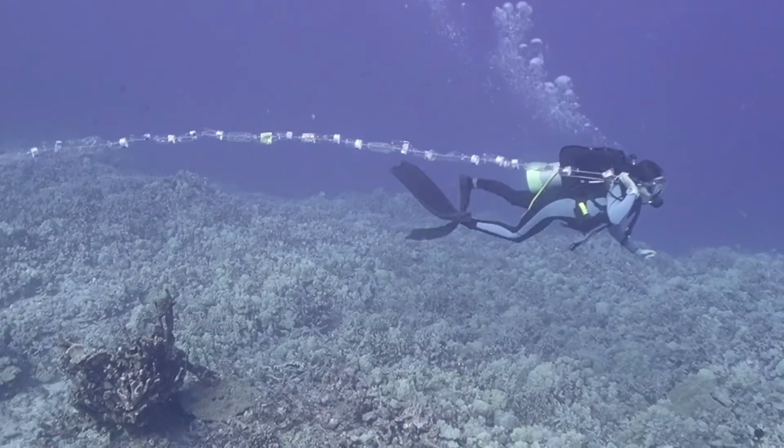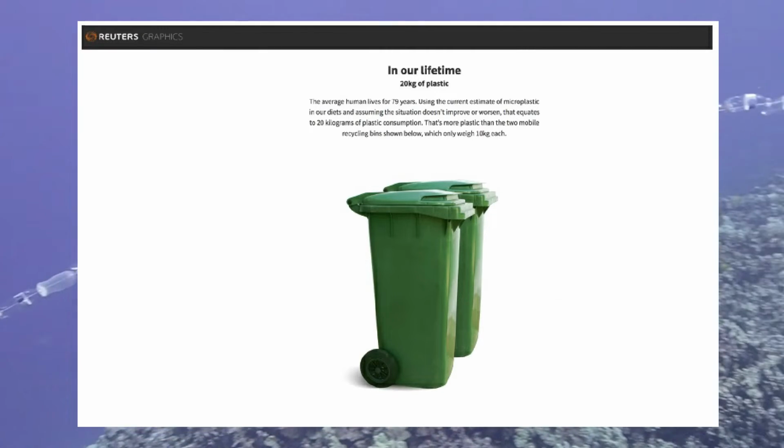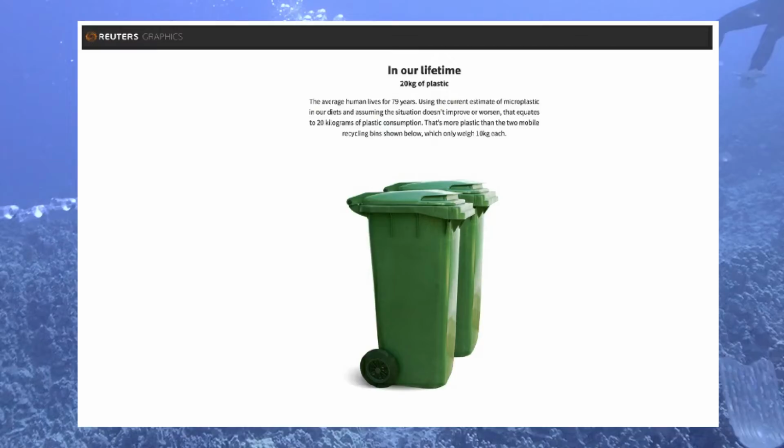The average human lives for 79 years. Using the current estimate of microplastic in our diets and assuming the situation doesn't improve or worsen, that equals 20 kilograms of plastic consumption.